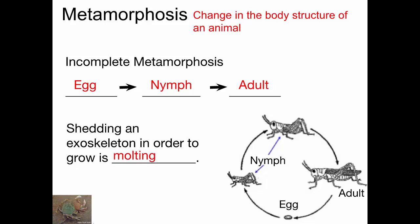Aiden? So do snakes kind of have exoskeletons? No, they don't have exoskeletons, but they shed their outer scales periodically, so it's not quite the same thing. All right, so that's called incomplete metamorphosis.